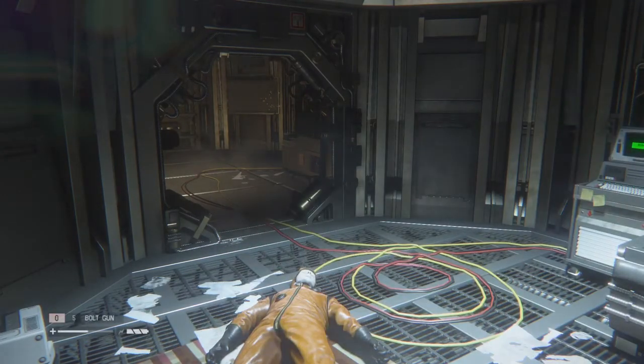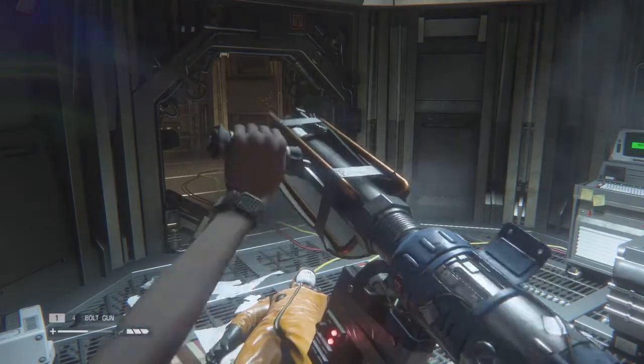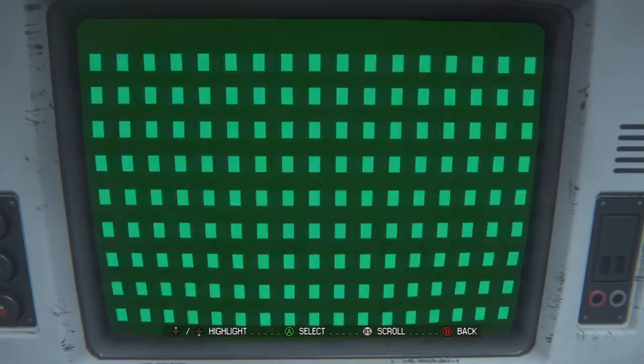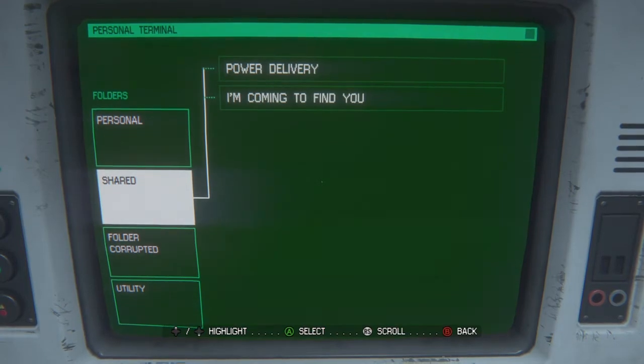Okay, so part of that's on me, I'm not going to lie, because I completely forgot that the bolt gun has to charge up. So that's my bad. But now that he's dead, we can start reading some of these things here. Alright, so the shutter, so it's 6832. I thought that's what he did.